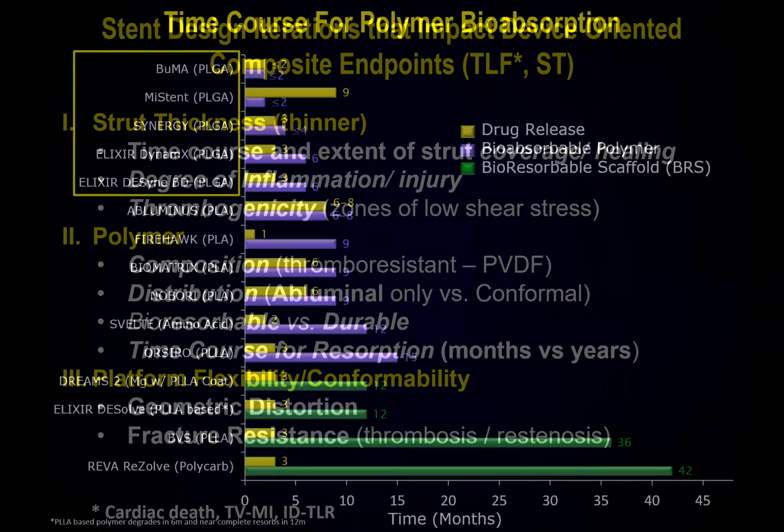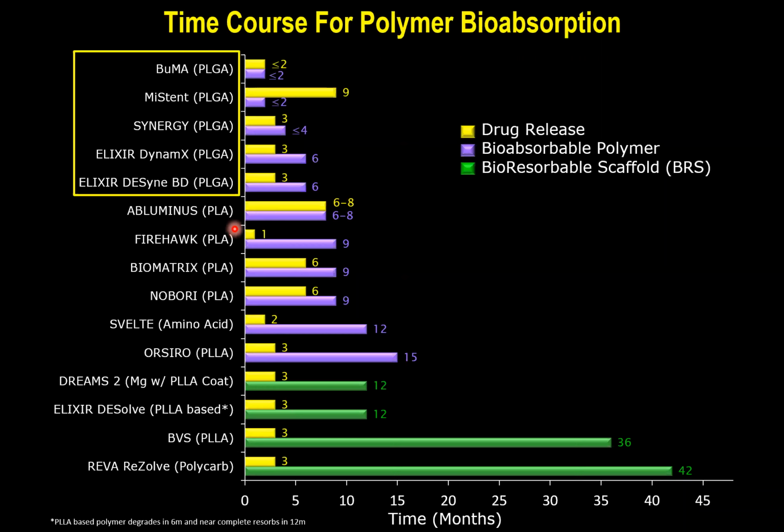And I think all of you have seen this graphic. I actually worked with biomedical engineers and graphic artists at Boston Scientific to create this graphic for the first time in the wake of Evolve 2, prior to the release of the Synergy stent, the first bioabsorbable polymer DES approved in the US. It shows the time course of polymer resorption for the metallic bioresorbable DES in purple, and for the bioresorbable scaffolds that were available at the time in green.